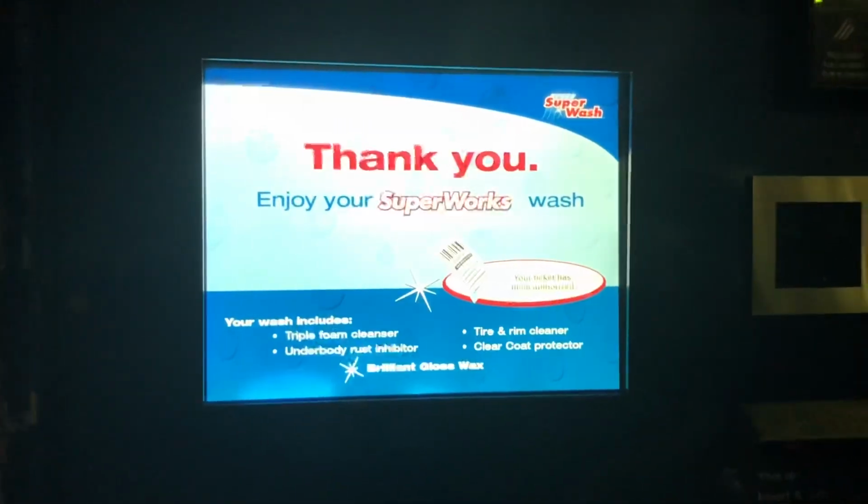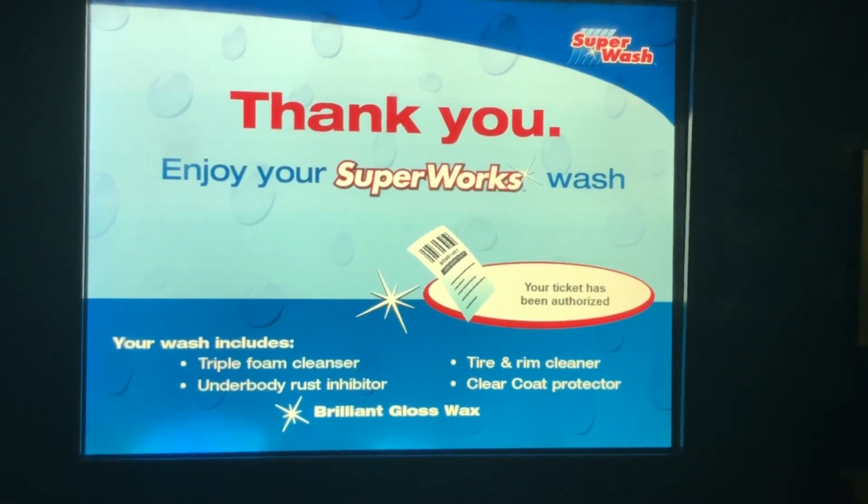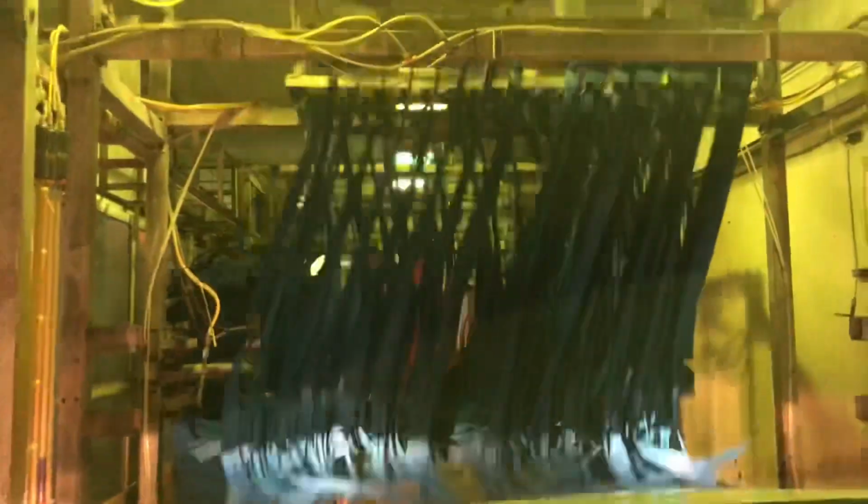And this is the Super Rooks wash. We got it for $5 a few weeks ago. And we have 10 other washes to do at Petro. So here we go.